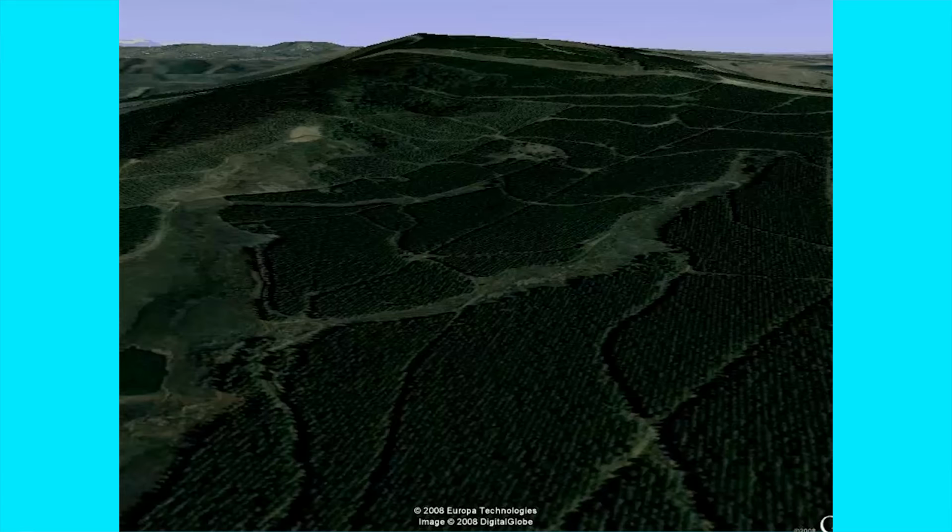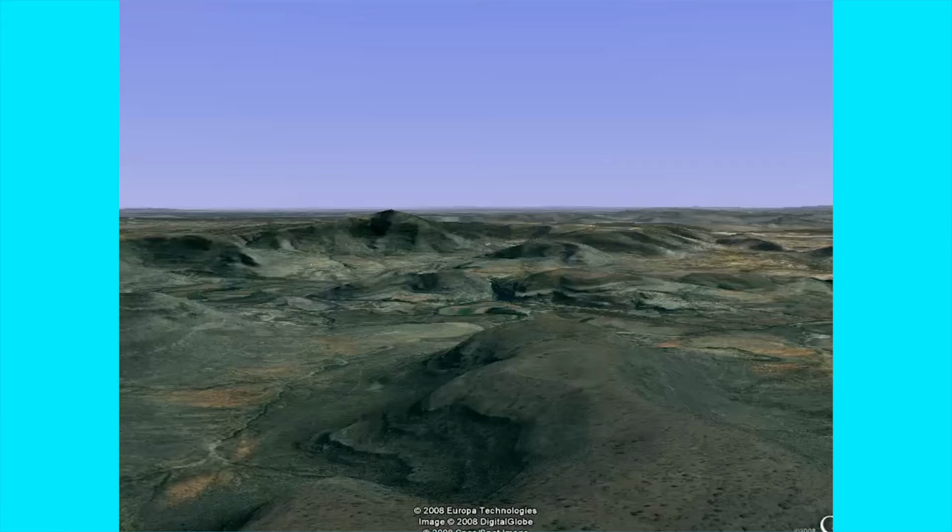And then on the other side of that, we get this, where the rainfall is 10 to 15 inches per year. Now, on the down slopes of the mountain, it looks like this, where it still gets a little bit of moisture.